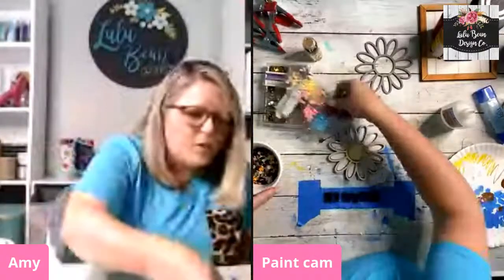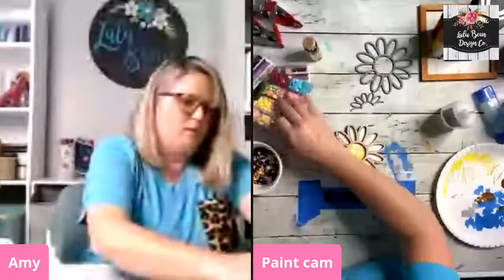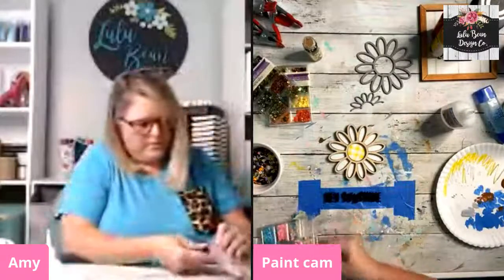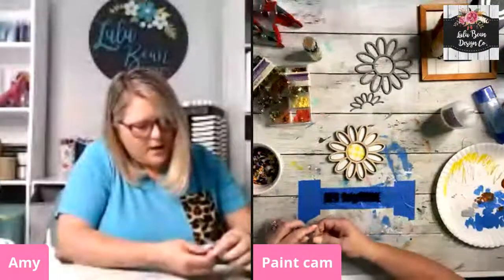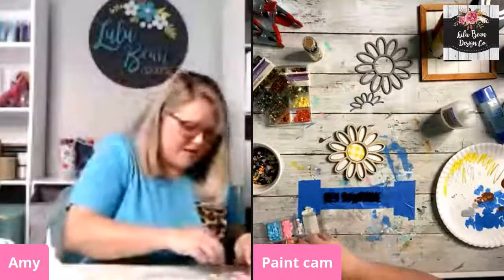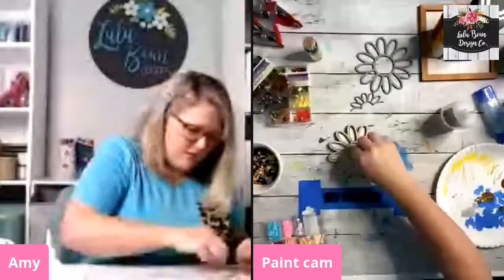All right, so I'm going to put yellow in the center, if I can get the pack of sequins open. Oh, thank you for sprinkling, Tammy. I appreciate it. There's two Tammys on here now. All right, so we're doing some yellow.